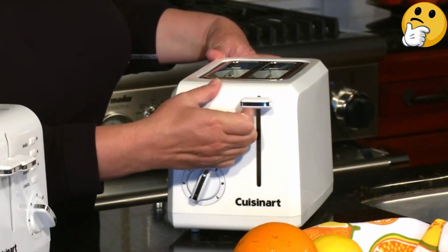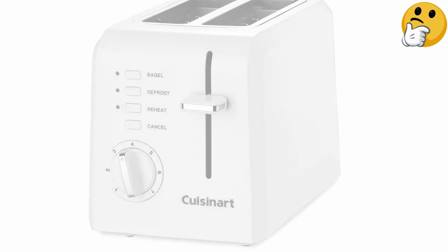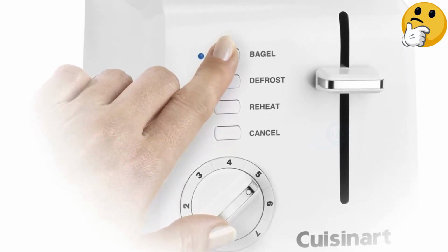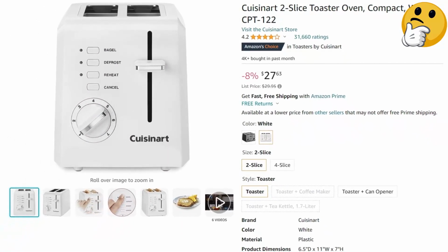Toasters tend to have a smaller footprint than other appliances, but a compact toaster like this one by Cuisinart is even less obtrusive. If you're looking for the essentials, several shade settings, slide out crumb tray, and wide slots, look no further. As long as the basic design isn't a deal breaker, this is a sound choice.